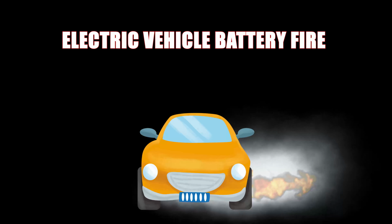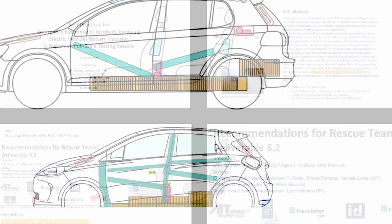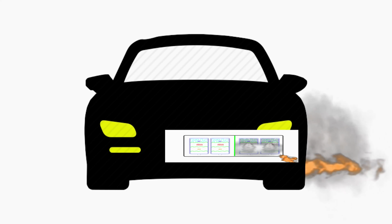This video is for firefighters, explaining how to handle battery electric vehicles on fire, based on available battery fire research. It's also a video for vehicle manufacturers, since it seems like most manufacturers' recommendations are not in line with available research about how to put out battery electric vehicle fires.